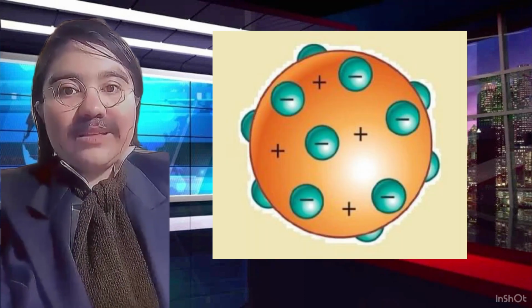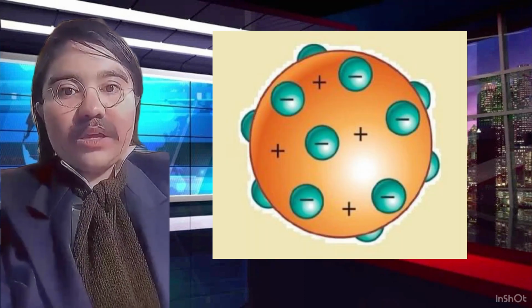And what was your final proposal? Well, practically something equal to a plum pudding. The bread would be the cloud of positive charge and the electrons would be the raisins.